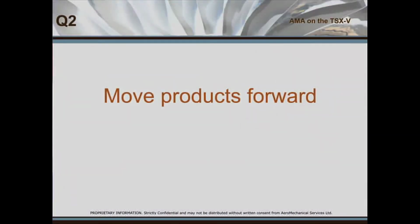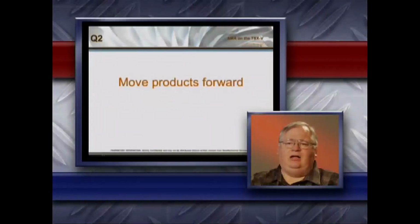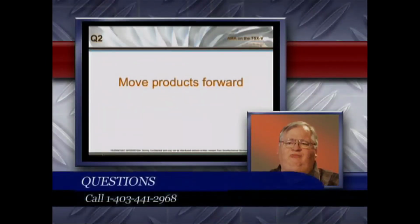Our next point is that we have moved our products forward. We've added functionality in our hardware on board, we've added functionality in our software, and we continue to expand our list of both STCs for various aircraft types around the world, and the products that we provide to our customers that help them save money, improve their business performance, and continue to grow their businesses.